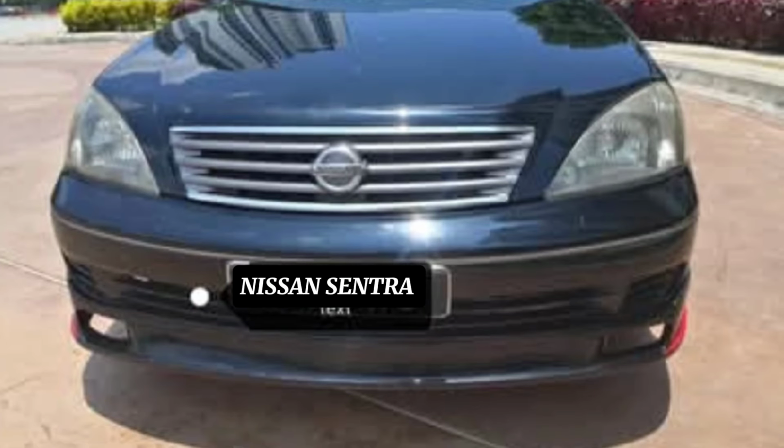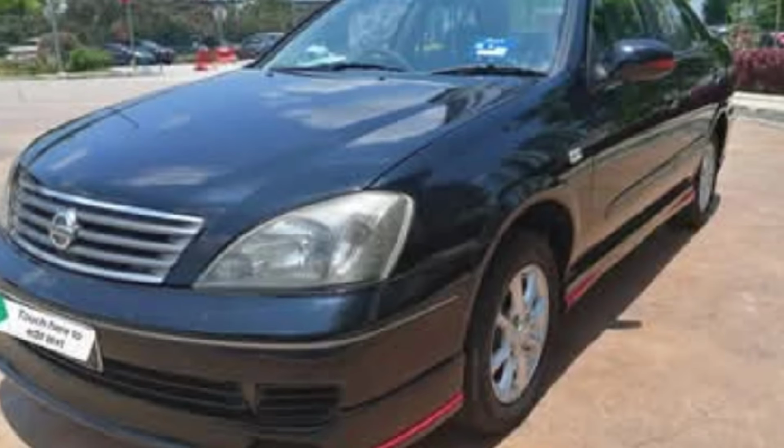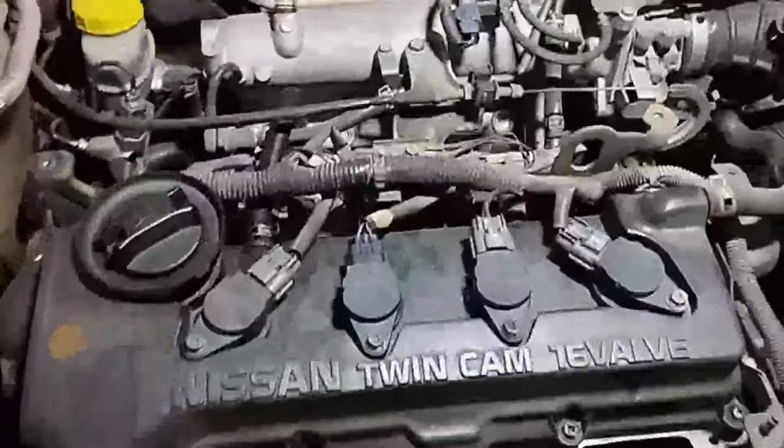Nissan Sentra 1.6, 2011 model car. The problem with the car is that after starting the engine, when the air conditioner is turned on, the engine starts shaking and misfiring.